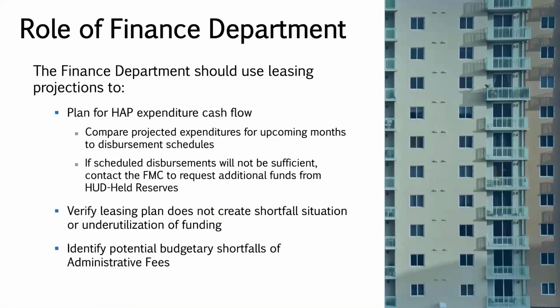Now, the role of the finance department. A lot of times, and what I've seen and experienced having worked at housing authorities, is that the finance department and the HCV department are not always connected. I know, especially in larger PHAs, and I've been a part of this, you get siloed, right? HCV does this and finance does that. And if the HCV and finance teams don't talk, you can't be on the same page with what's going on with your program as it relates to the number of vouchers that you can issue and the amount of cash that you have to issue vouchers.